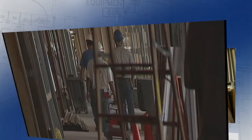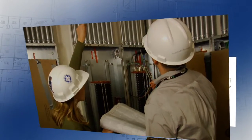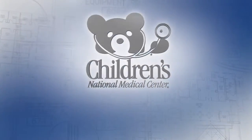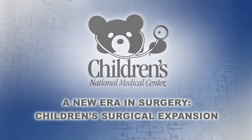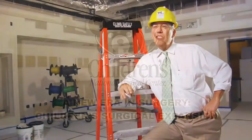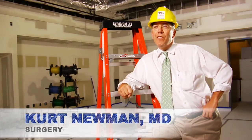Children's National recently embarked on a journey to transform the surgical experience for both practitioners and families with our new operating room designs. These new ORs create the platform for the surgery of the future for children.